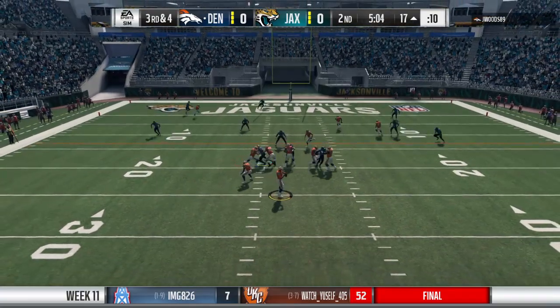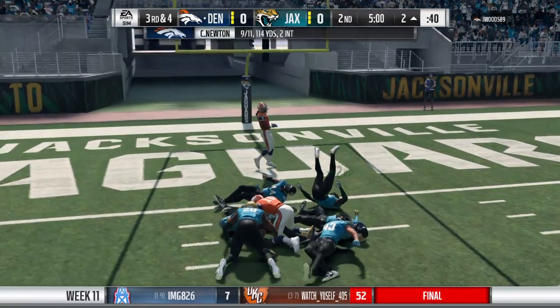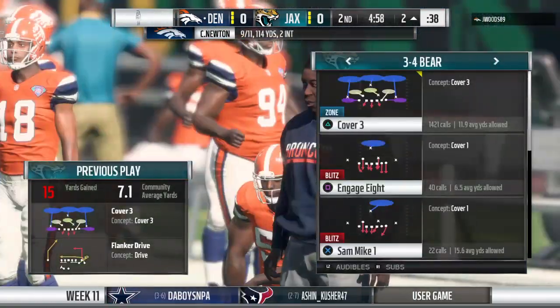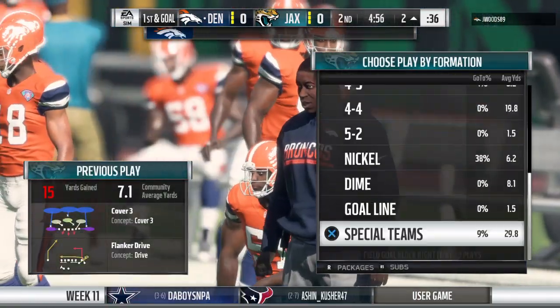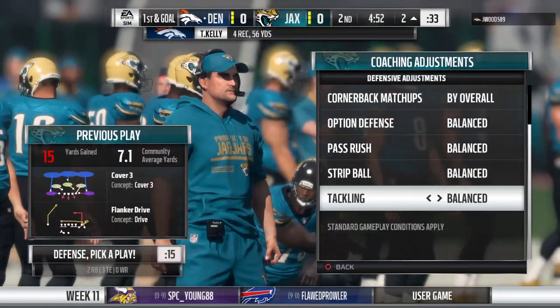From the gun on 3rd down, Newton. That is caught inside the 5. And he won't have the touchdown, but he will have the first down as he's tackled at the 2. They're able to convert on 3rd down, and that sets up a 1st and goal.